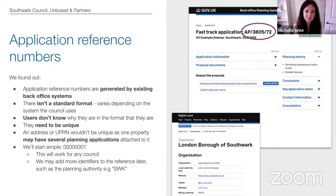However, there isn't a standard format. It seems to vary from council to council, and the variation appears to be because it depends on what back office system that council uses. We've also spoken to officers and managers as part of our broader research, and nobody really knows what this reference is for, why it's in the format it is, or even cares about it. It's just something the system creates.